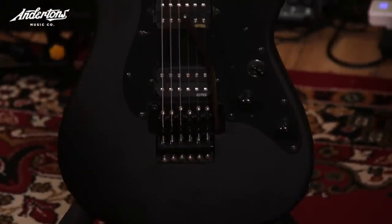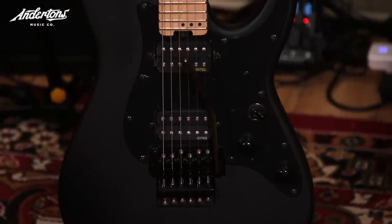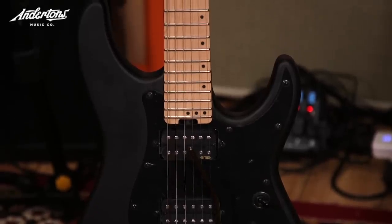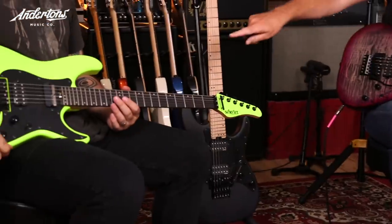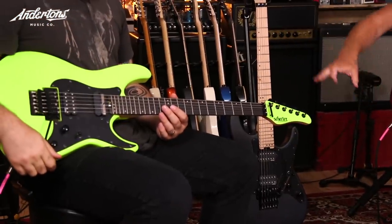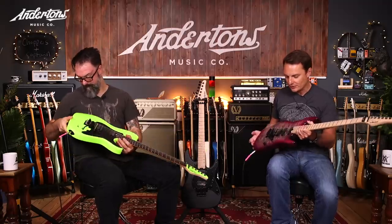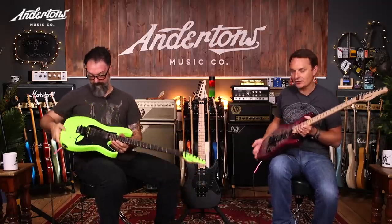So, Sun Valley. We've got three guitars here. We've got a dual humbucker Floyd Rose guitar. We've got a single humbucker, but with the Sustainiac system on it, ebony board. And we've got a sort of flame top version with an HSS configuration here.